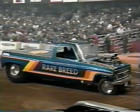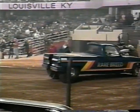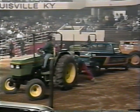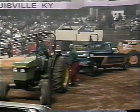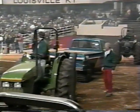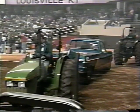Okay, and the distance for Daryl Varner, 208.40 for Daryl Varner and Rare Breed. All right, we're going to set it at 240 feet for a full pull. So at this point, we have one truck out the door, and that is the Missouri Raider with a full pull. So we're going to go 240 for a full pull here tonight.